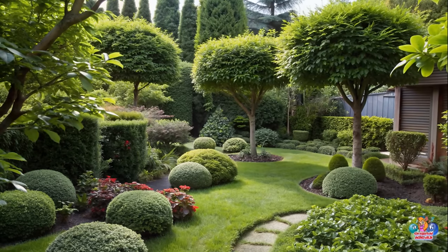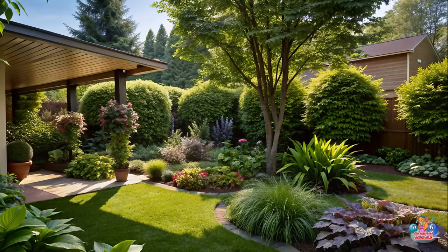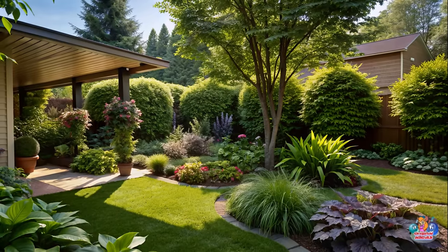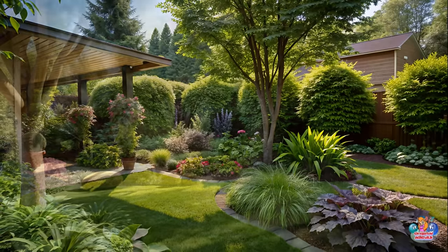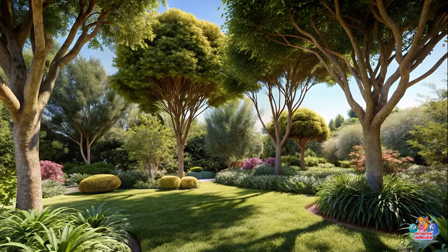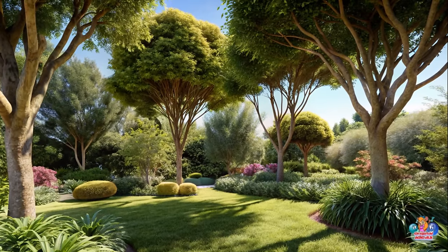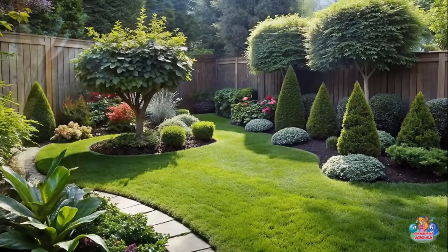A shade garden in your yard can be a haven of tranquility, offering a cool and refreshing space for relaxation and enjoyment. By understanding the principles of shade garden design, carefully selecting the right plants, and creating an inviting landscape, you can create a visually stunning and serene outdoor space.